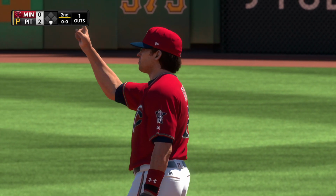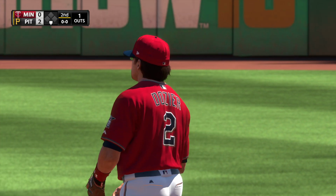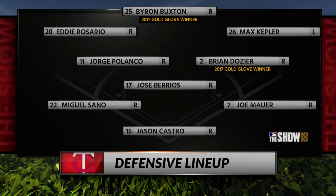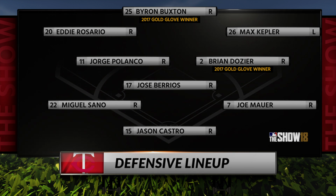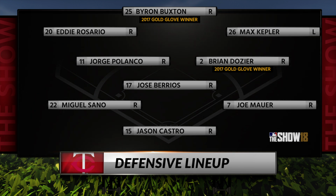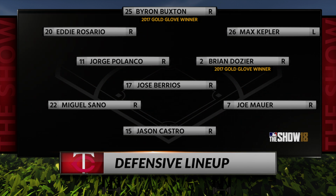Hey guys, let's take a look at the Twins on defense. And check out the left side of this infield. You think the pitching staff's not going to want to pitch the righties in to pull and the lefties away to go the other way to the left side? That's because everything's getting caught on the left side of this infield. Should be fun to watch.